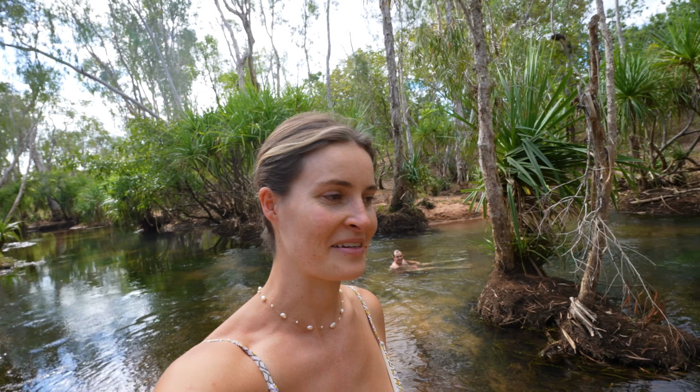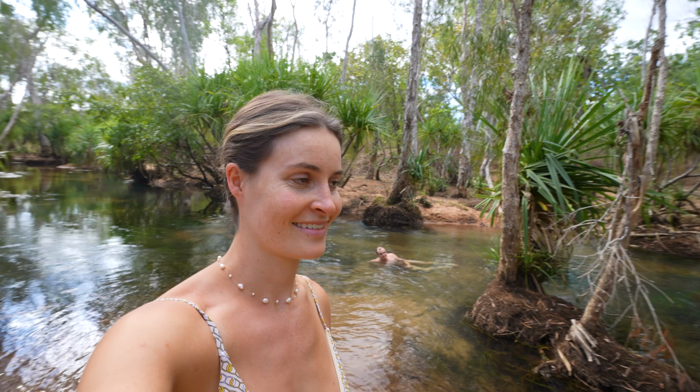So we're not 100% sure if this is it, but there is a bit of a beach area. There's footprints, the water's clear, it's running, and it's not deep. Matt's sitting in barely knee deep water. So I don't know, we've walked so far upstream.